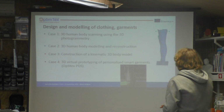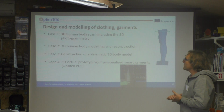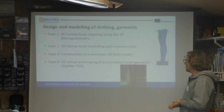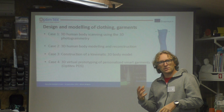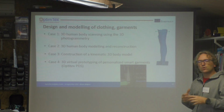So the third course is on modeling of clothing and garments. This is from the University of Maribor, and it takes a look at how you can generate avatars for use then in virtual worlds, where you can then in the end also add clothing.